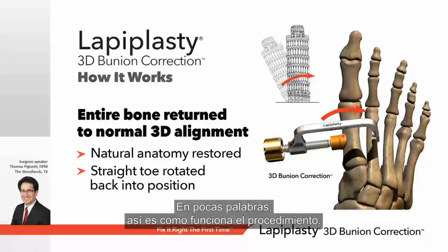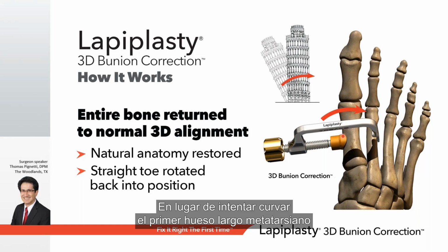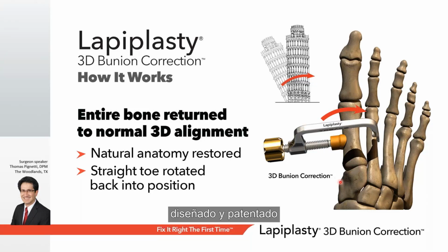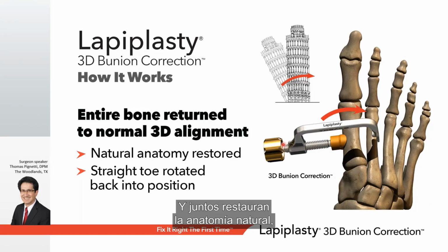Okay, simply put, this is how the procedure works. Rather than trying to curve the long first metatarsal bone closer to its neighbors, we're going to shift and rotate the entire bone into a normal 3D alignment. This is done using a special, specifically designed and patented instrument and patented technique developed just for this procedure. And these together restore the natural anatomy, including positioning the big toe back into position.